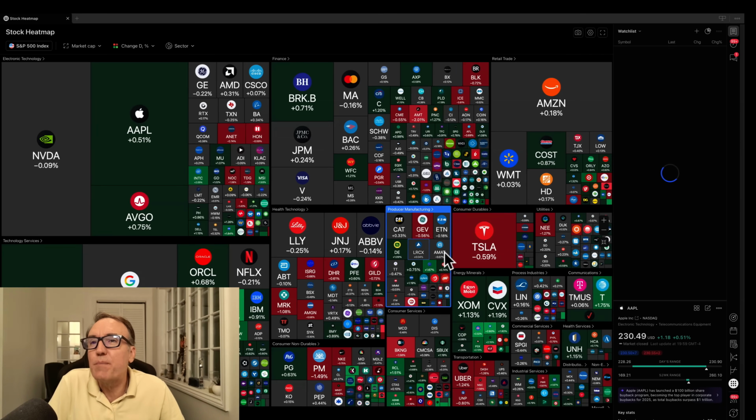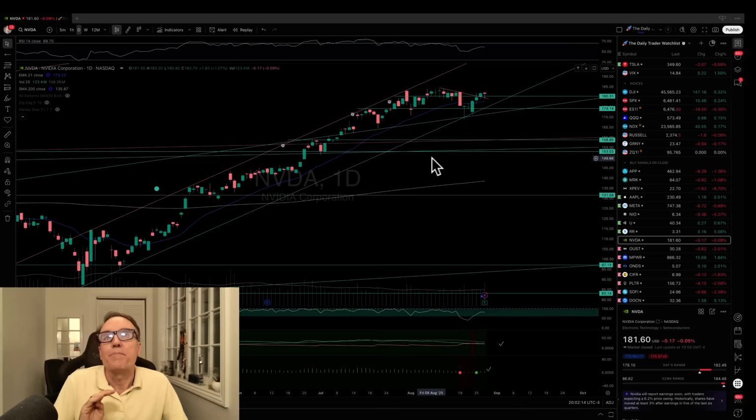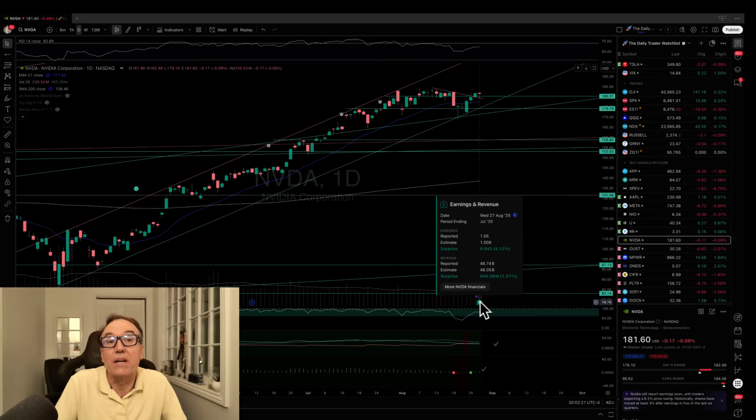Let's take a look at the heat map of the markets. Yeah, mainly black. Things did not move super fast today. We have some red, we have some green, but it's mainly black. People were basically waiting for the earnings of Nvidia, which happened tonight. And the earnings are pretty good. We have a beat. We have a 4% beat on earnings. We have a 1% beat on revenue.